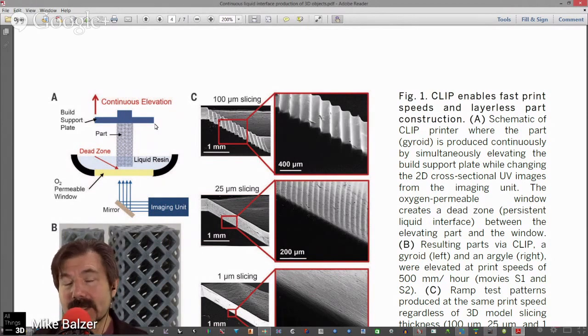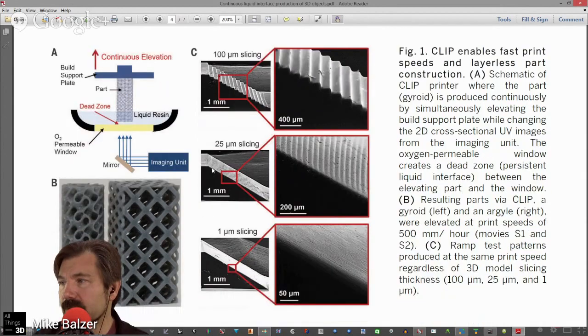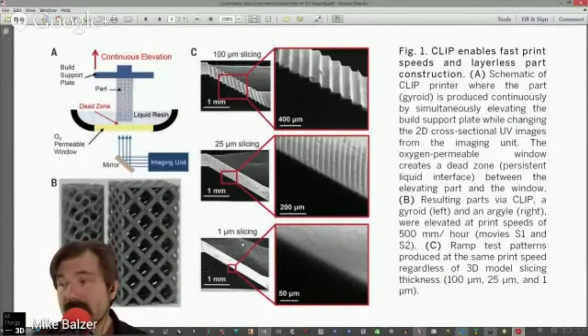But yeah, there seems to be some truth that all you need to do is lift the bed and it will continuously feed resin into that dead zone, which would allow you to have a continuous part. And they said in order to increase performance, you just reduce the resolution. This is what they show you, 100 micrometers, and then they show a magnification at 400 and then 25. And yes, it does appear it could print down to 1 micron.